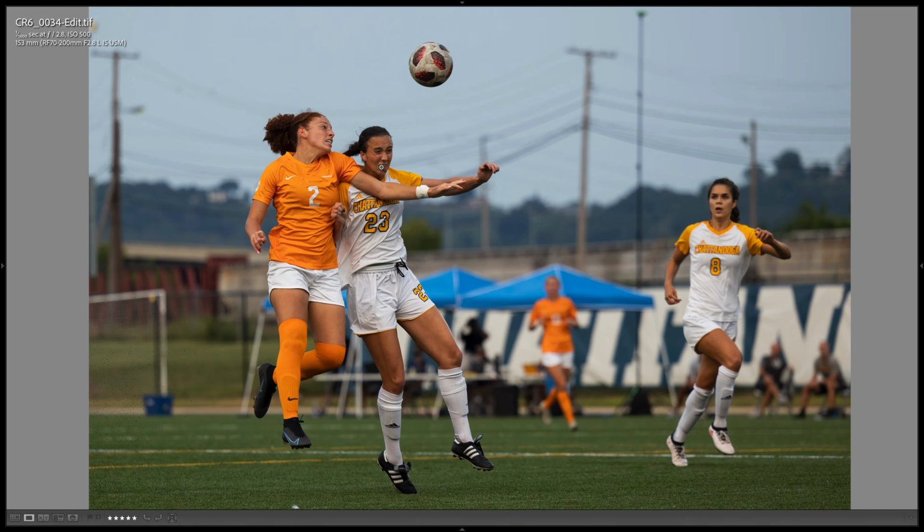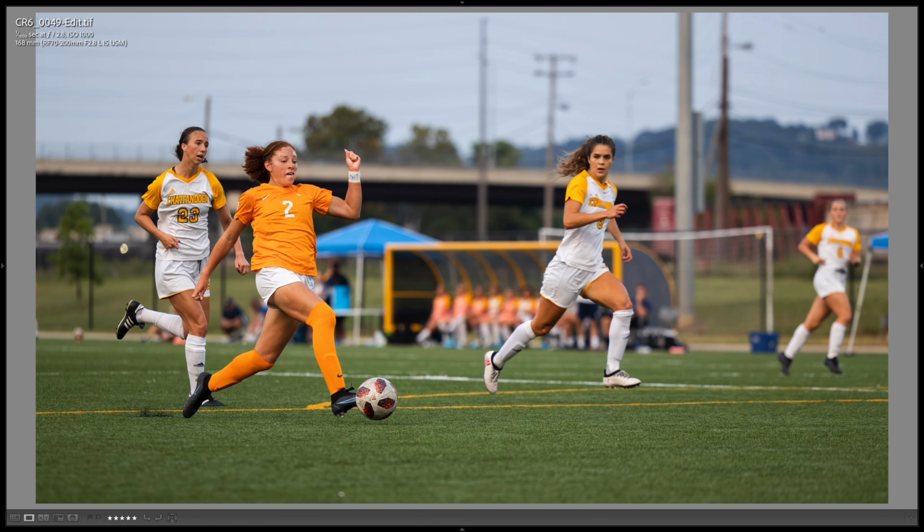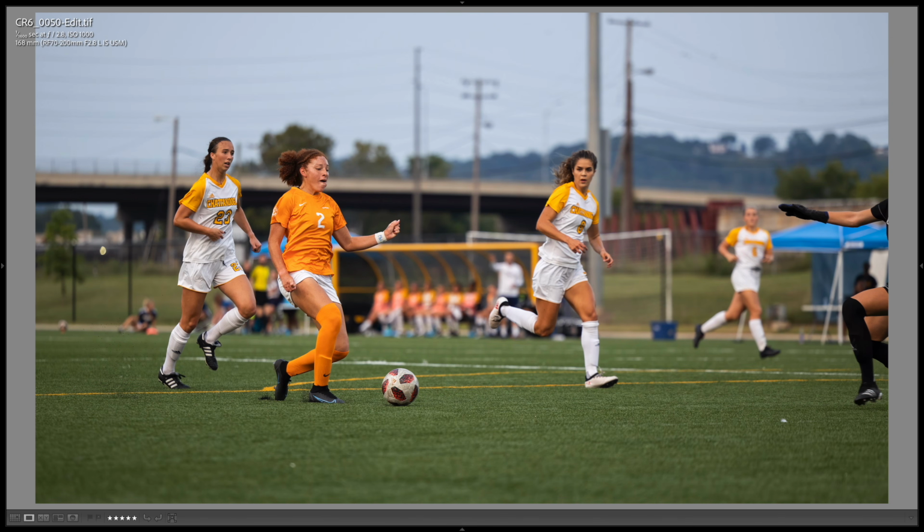Still fantastically sharp. 153 millimeter shot. And you can see the sun is coming down. It's getting darker and darker, but I'm still shooting at 1/1600th of a second. Here's number 2 running down the field fast and continuing.